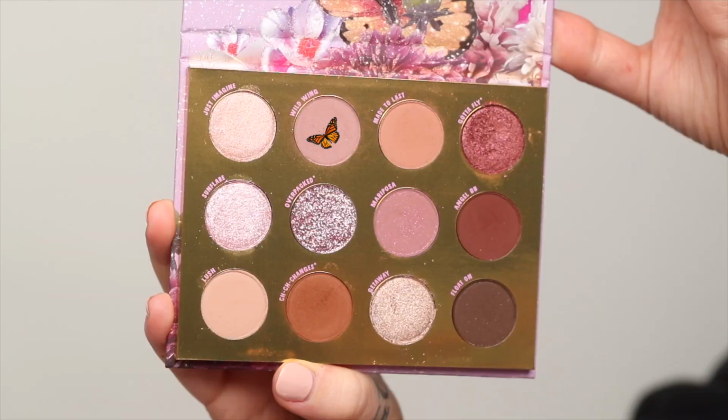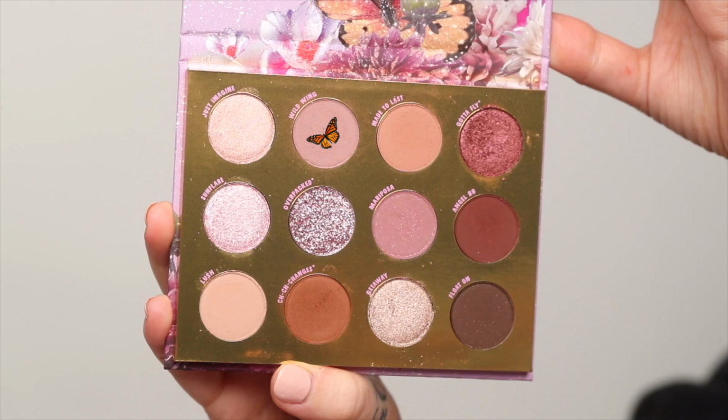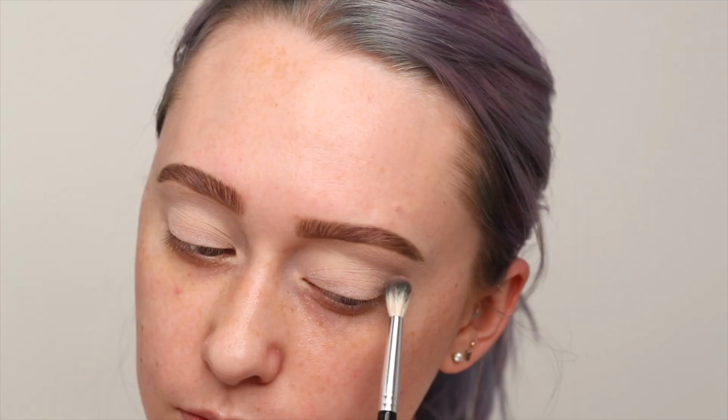I know I like to try and use as many shades as possible when creating a look out of a play date with a collection. I like to try and use as many products as possible. I will of course do lip swatches. Let's start with Wild Wing. Reminds me of Buffalo Wild Wings. Why am I this way?